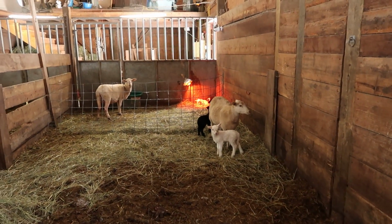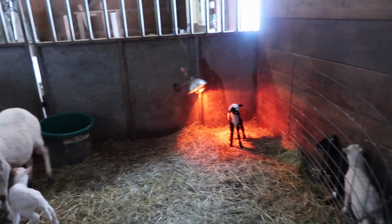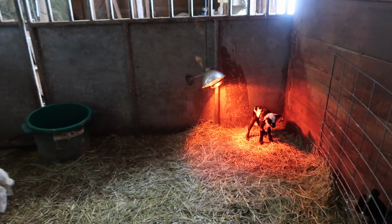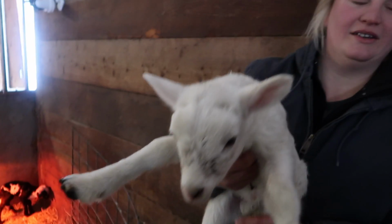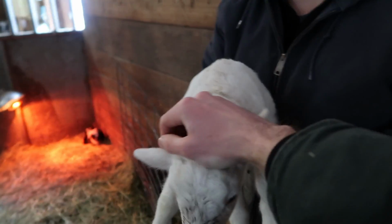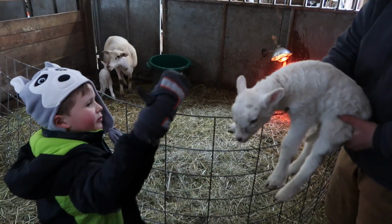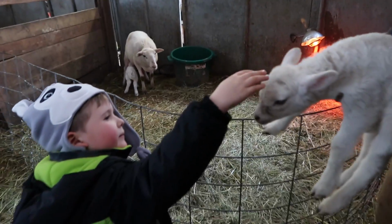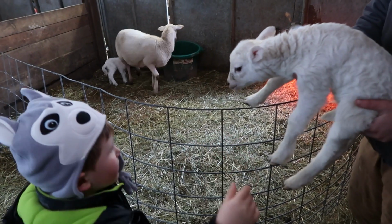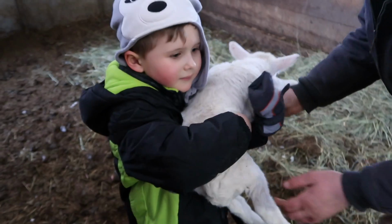So here we have our Katahdins. These are the newborns that were just born this morning. But these guys were born last week. So this is a little girl. Or no, it's a boy. You want to hold a lamb? Here, let's take that off. Mama, you're okay. You want to hold her? There you go.